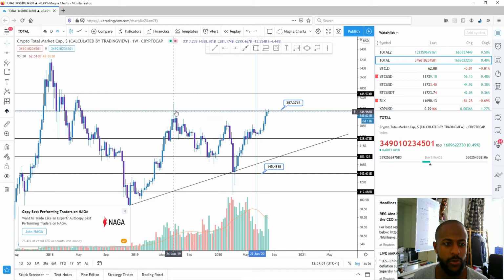happened previously. We've reversed from this point and gone all the way down on a little downtrend, and then the COVID-19 crash happened. But it does look like momentum is on our side. We had a bit of a continuation pattern here before pushing on, so it does look positive that we might break this level and continue up and take a big bite of this pie over here.